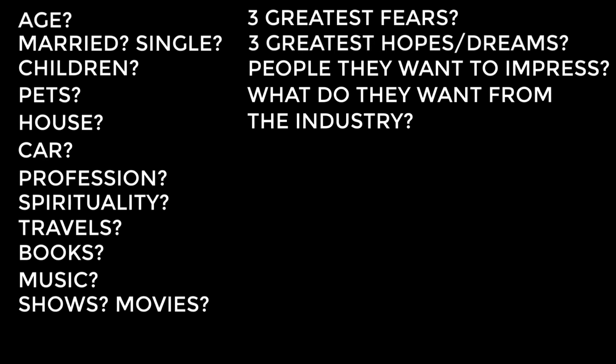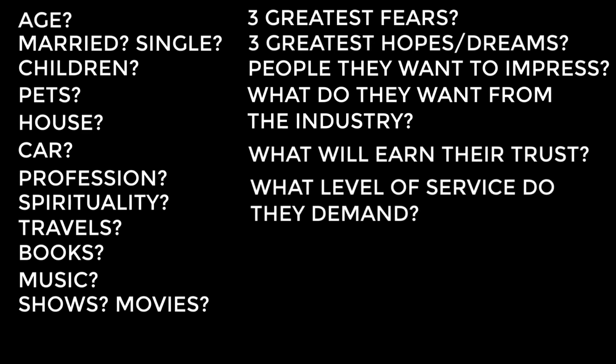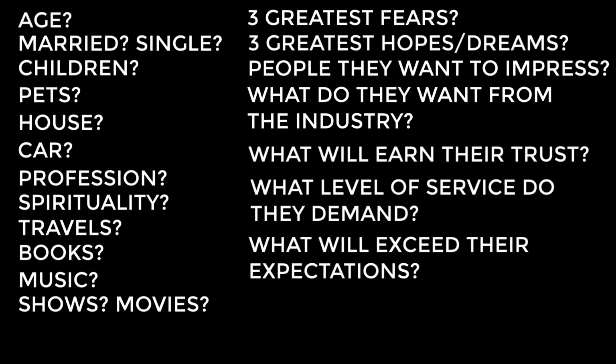And what do they want most from your industry? How will they earn, what will it take for them to get your trust? What service level do they demand? And what will exceed their expectations?